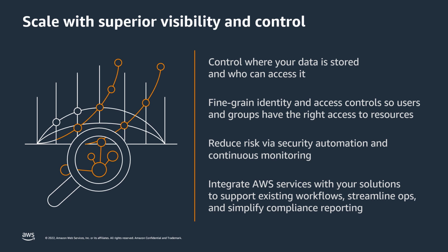You can reduce risk as you scale by using our security automation and activity monitoring services to detect suspicious security events like configuration changes, and you can do so across your ecosystem. You can even integrate our services with your existing solutions to support existing workflows, streamline your operations, and simplify compliance reporting.